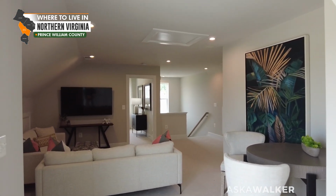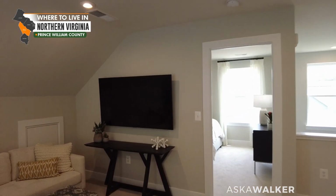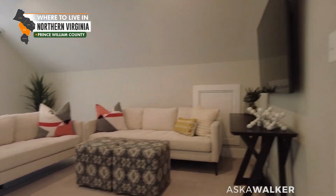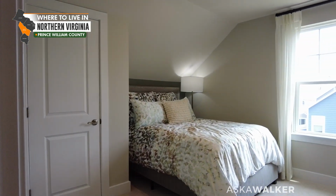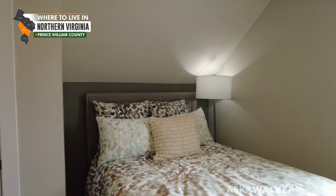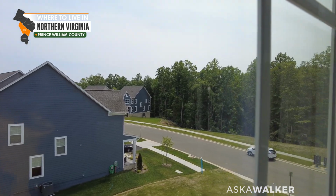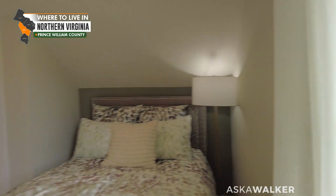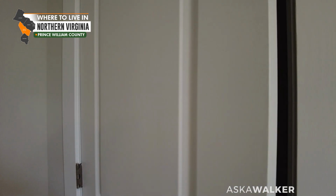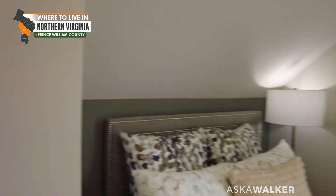All right, so we have a nice little flex space here, perfect little TV wall there. They've done a great job of staging this and showing us how you would use this space. Then we have ourselves that bedroom. Looks like we have a full-size bed right there, tucked in really cozily. I don't know if that's a word or not. And we have ourselves a nice closet, looks like a traditional size closet. No rods in there, but you could definitely put a rod in there.